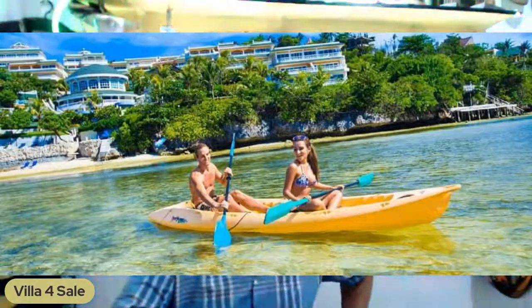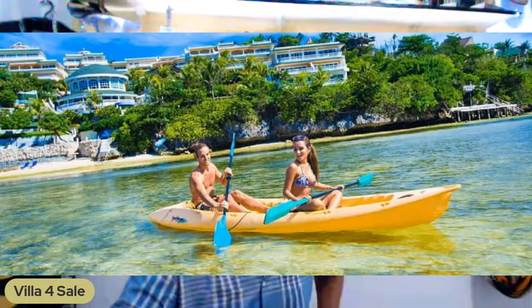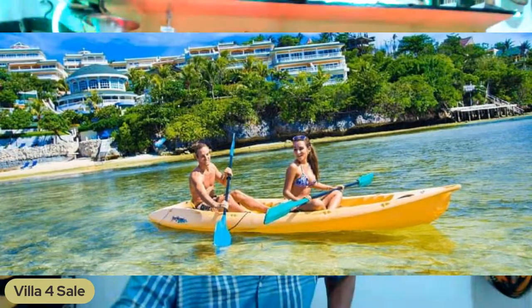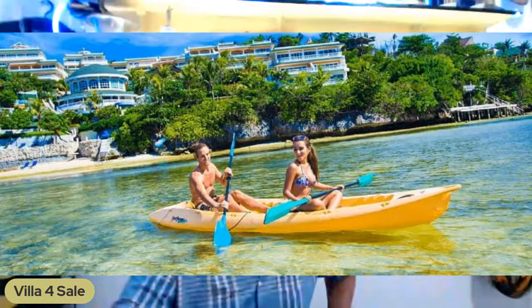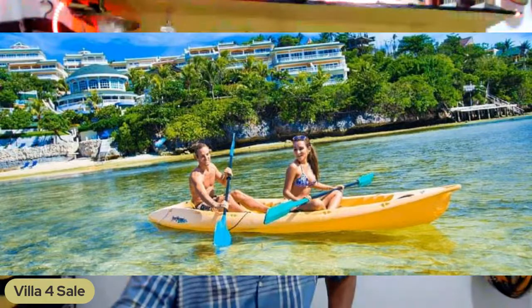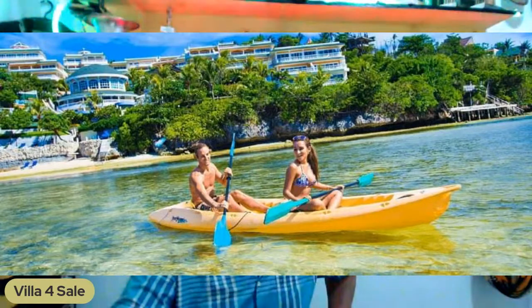And there's water sports right outside the resort. There's kayaking at the resort. Just jump on the kayak and go. There's jet ski. There's everything right there. Next door, there's a windsurfing resort. They have windsurfing. Everything is right there at your fingertips.